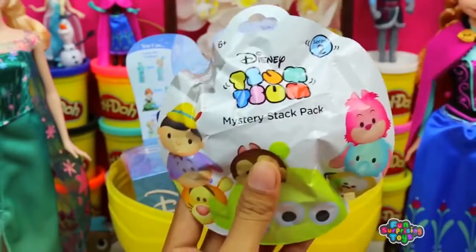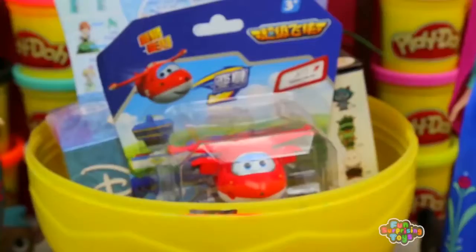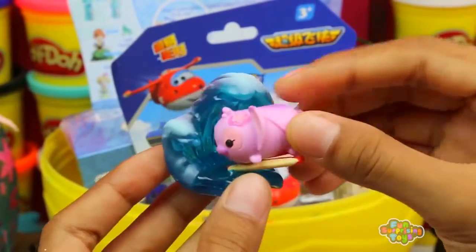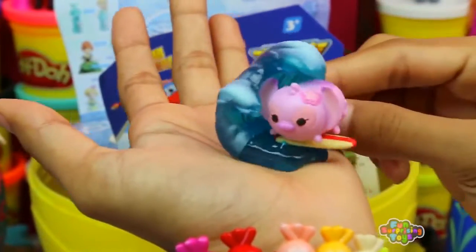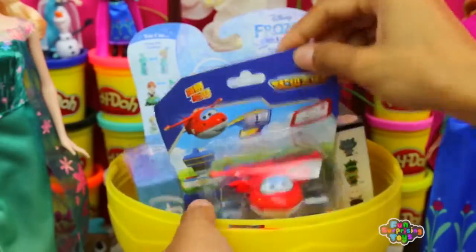What else do we have? Disney Tsum Tsum Mystery Stack Pack Series 2 Blind Bag! What did we get? We got Angel from Lilo and Stitch. She's surfing! Check out this famous dude! Cowabunga, man! I'm just surfing the waves! Awesome!